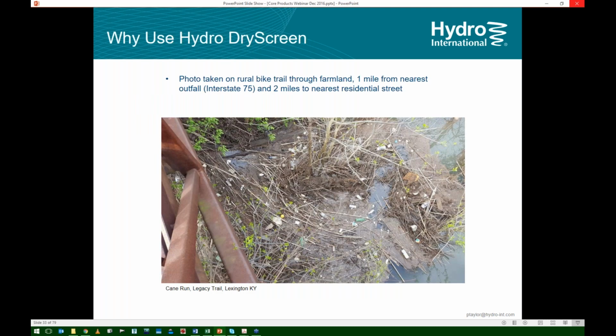So this is why you'd use a baffle box, and this struck me a couple of years ago. I was on a vacation down in Kentucky, and I was cycling along the Legacy Trail in the Cane Run Creek, and I was a good 2 miles away from the nearest residential area, and I looked over a bridge I passed over and looked down, and this is what I saw. I saw a lot of plastic, a lot of cans, a lot of trash and litter, and I thought, wow, this is just one section of river here, and it reflects what's downstream and what's upstream.